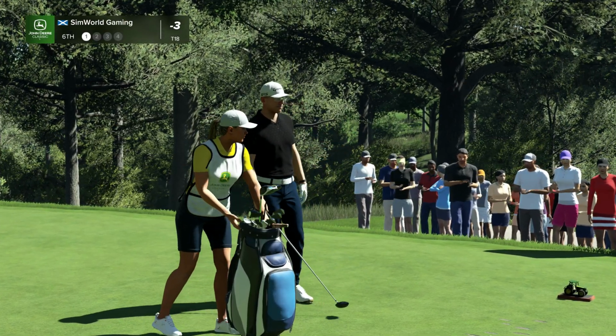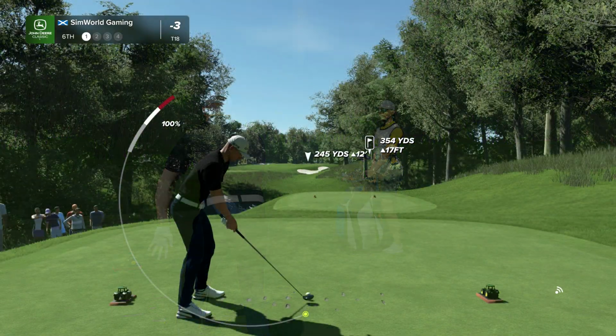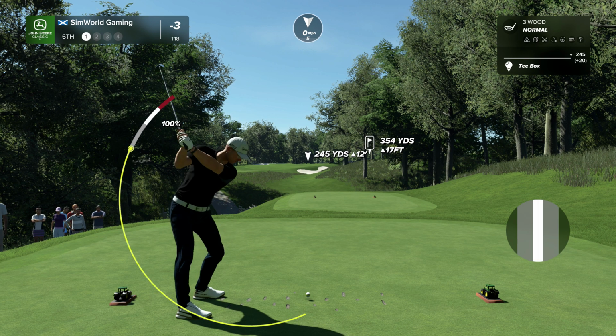Here we are at the 6th hole. Par 4 measures just 361 yards, but only the long players will try and drive this green. The others lay it up with an iron, wedge it on, hit it close, make your birdie.